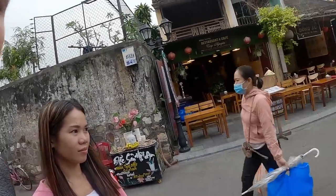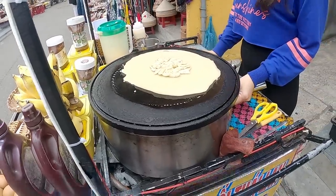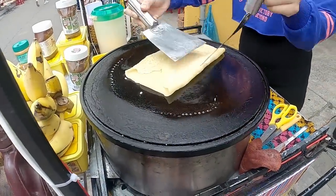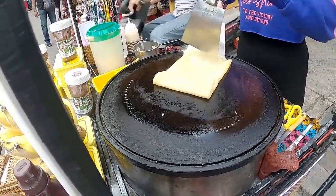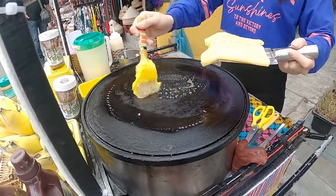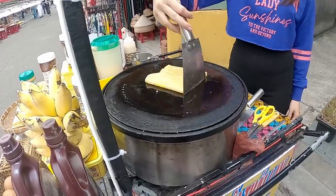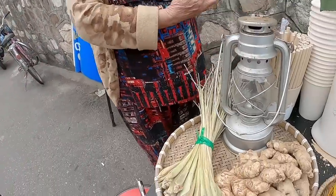So this area reminds me of Thailand a little bit more. There's lots of street food. I'm gonna get a ginger tea over here.